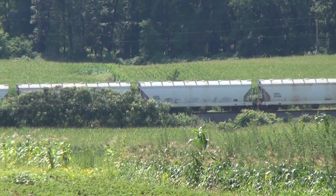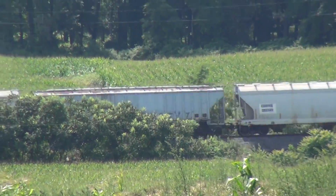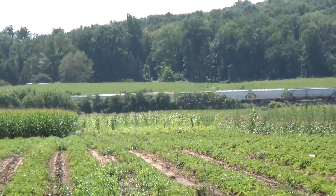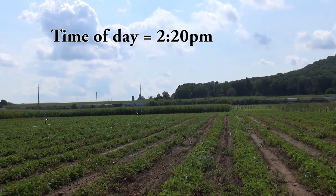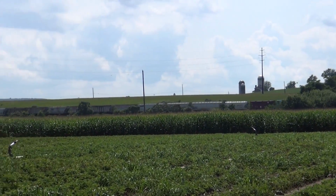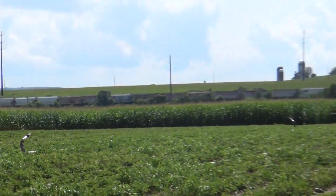As I continued to walk around the farm, a train came right through the middle of the property. And in fact, there's a little area where the train went through that the farmer said the deer do like to hang out around. Well, I took a note at the time of day that the train went through, and I was contemplating how much of an impact that train is going to have on deer movement.